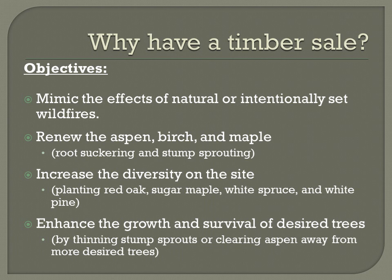We can look at the bigger context of what's growing at Fond du Lac and intentionally plant species that are relatively rare. We can intentionally plant species that maybe used to be abundant, but now are relatively rare. So there's a number of reasons why having a timber sale would actually increase the diversity on the site, not decrease it. And through post-timber sale tending, which I'll talk about later, we can do things to enhance the growth and the survival of our desired tree species. So we can do things like stump sprout thinning or clearing aspen away from more desired trees. I'll talk about that, including with a picture that might help sort of show what that means in a second.